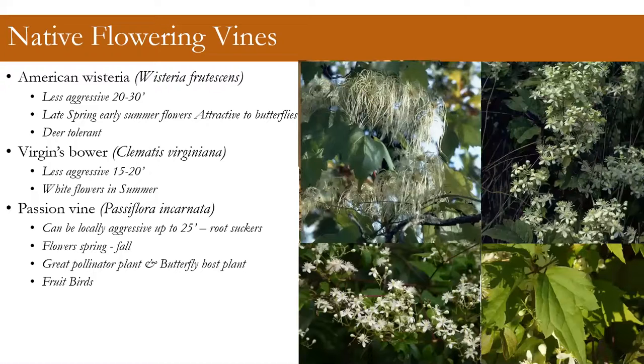Virgin's Bower is one of our native clematises. There is an exotic clematis called Sweet Autumn Clematis. The one way you tell that apart, they both flower kind of in the summer, but the native has little teeth on the lobes of the leaf. The non-native, the lobes are very smooth. I see a lot of the non-native growing in downtown Brunswick in abandoned lots and that kind of thing. So just be careful which one you're picking, but it's a great sort of summer, late summer flower.